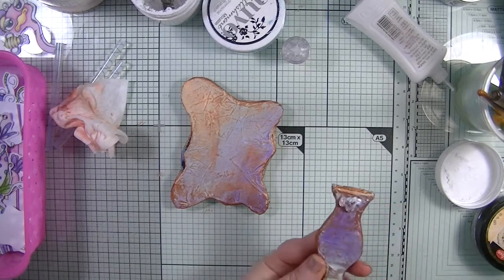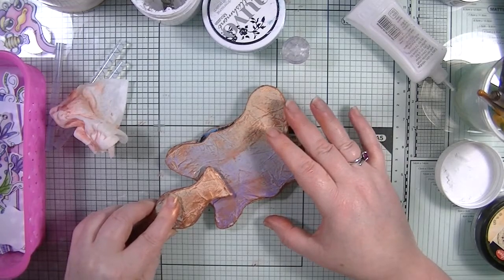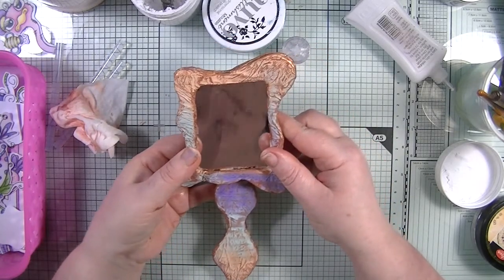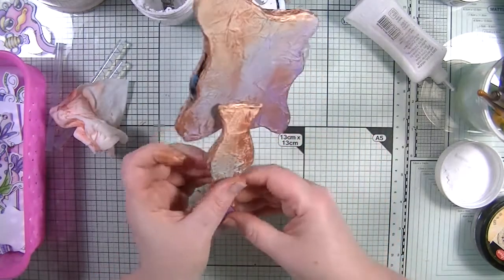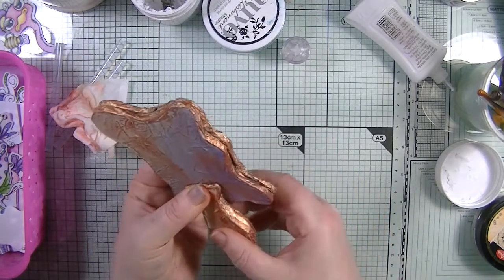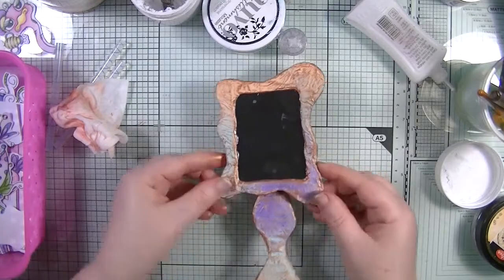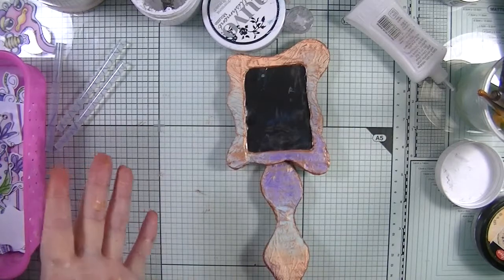So again, just using my glue gun, we're just going to pop that on there like so. So that will be our handheld mirror. I'm just making sure everything's nice and straight, or as straight as I can get it. Okay, so like that. Oh, I love that. I absolutely love that. How cool is that? Oh, that is brilliant.